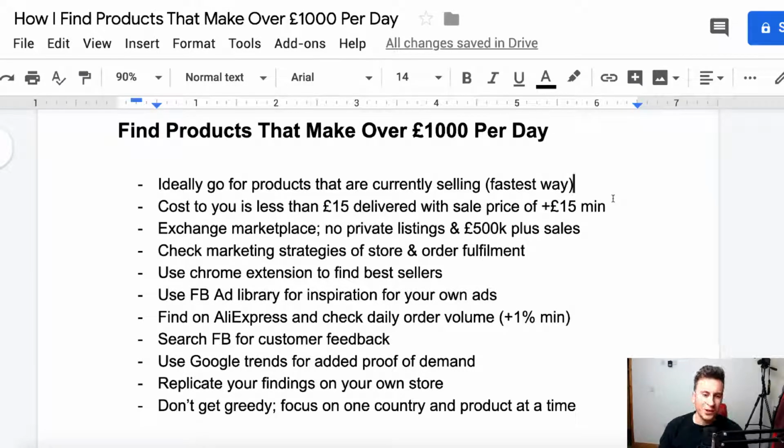Number one, ideally go for products that are currently selling. It's the fastest way to have success and make those initial sales. If a product is selling well today, then you can make sales today. Point two, cost to you less than £15 delivered. Anything more than that, then you run the risk of it getting delayed in customs and having to pay duty and taxes, etc. So try and keep that cost to you delivered.